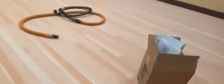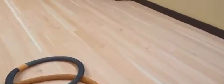Woo! Crazy difference, crazy difference. Makes everything look so much bigger. Man, what a difference. It is a beautiful wood.